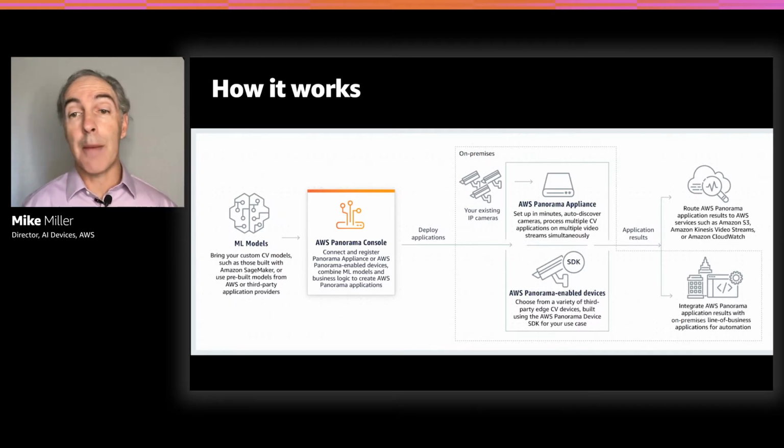For example, you can process ML predictions like only taking action when the model has a certain confidence threshold, or sending data to a local line of business systems or cloud-based AWS services. After pairing your model and the business logic, you deploy this bundle to Panorama devices. Panorama automatically optimizes your ML models for the selected edge device, removing overhead and complexity in managing multiple edge devices. The ML model is then run on the Panorama appliance or Panorama-enabled camera at the edge, applying high accuracy and low latency predictions to video. The application results, processed by the business logic, then integrate with on-premises line of business applications or automation, if needed, to route results to familiar AWS services.